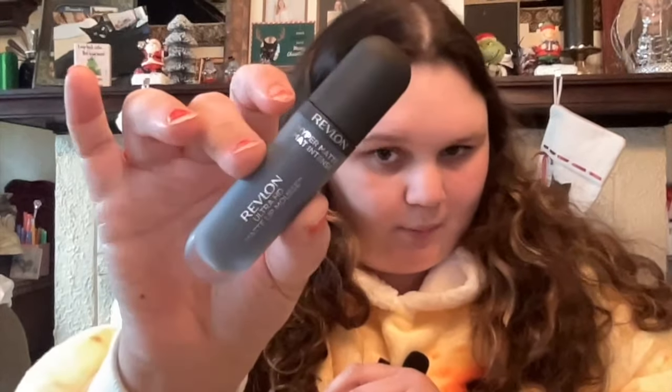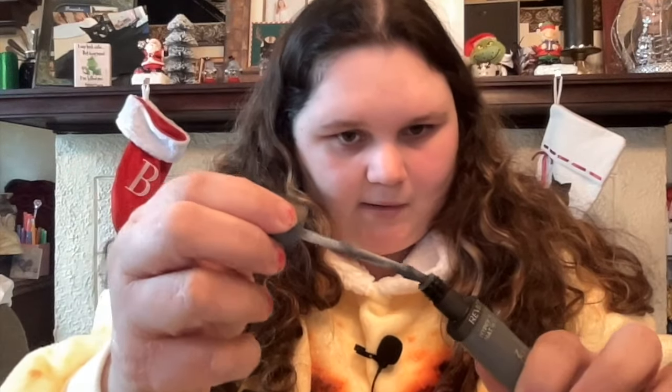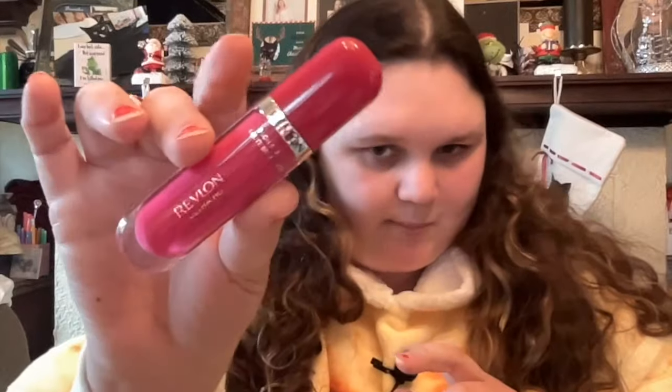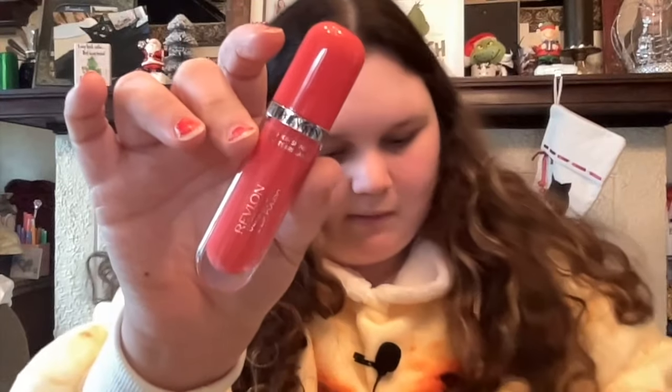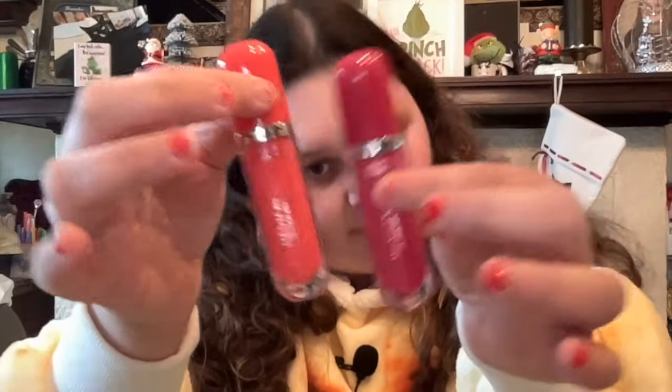And then again, this one is Super Matte, and this is a really dark color. Okay, this is a straight gray. I don't know why, I just thought this would be interesting, and they're very slippery. So that's the Super Matte. And then we have Revlon High Shine in this pink. I love this color, so adorable. And then we have this color, which is more pinky, like a peachy pink.